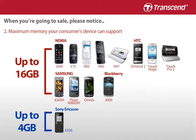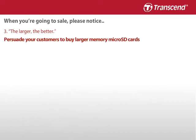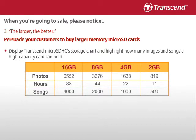Last, convince your customers that they need a high-capacity card to go with their high-end smartphone. Display the storage chart and highlight the amount of pictures and videos they can store on a larger memory card. Let them know that it's worth it to purchase a higher capacity memory card so they can capture more of their everyday life without worrying about running out of space.